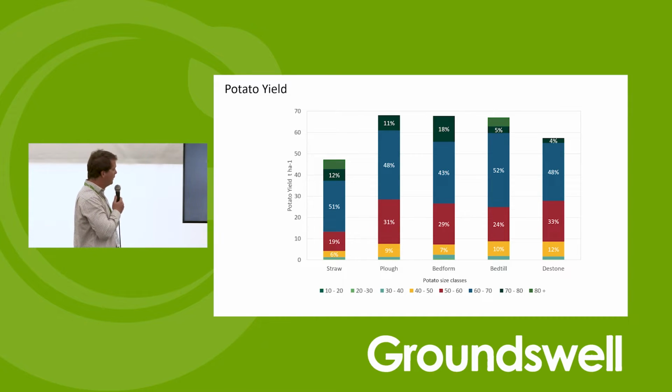So not a huge drop-off in yield, not as big a drop-off in yield as I was expecting, considering that straw didn't receive any seedbed nitrogen either. So promising results, and which is why we took it forward for the next year as well.